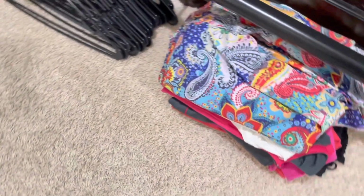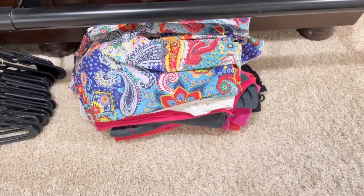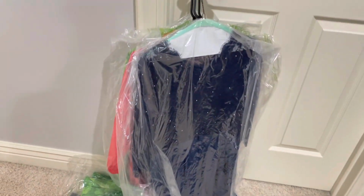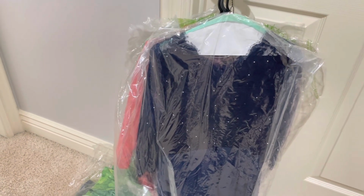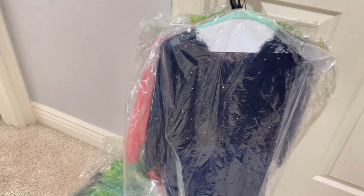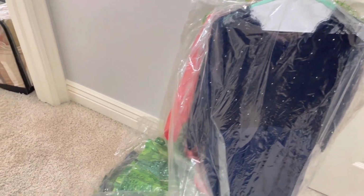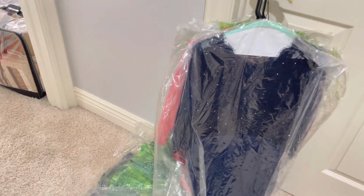Now, I did keep this little stack over here, and I really did some hard thinking, are you truly going to wear these items? And yes, I truly will. So I am going to keep those. And then I have this one little hanging stack here. These are actually probably things I won't ever wear, but they are dresses that I wore when my children got married, mother of the bride, mother of the groom, and a robe that was my mother's, and it's sentimental to me, so I am going to keep it because I want to.